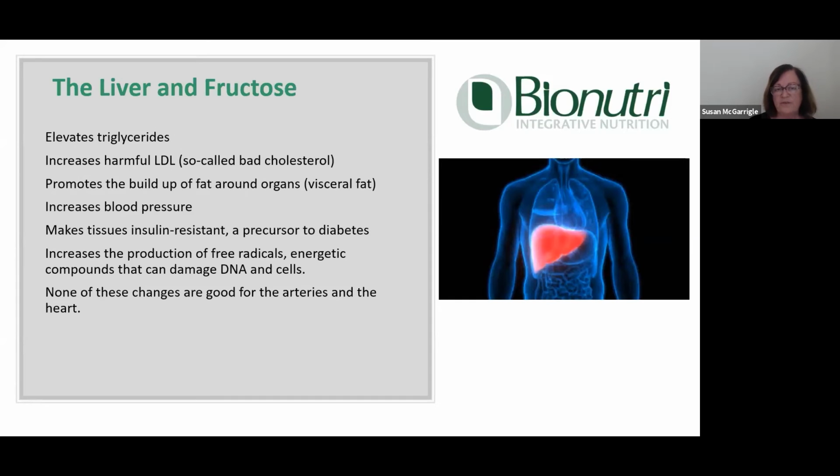And this is what fructose can do. It can elevate triglycerides, increase LDL, promotes the buildup of fat around the organs, increases blood pressure. So if somebody has got high blood pressure, it's useful to have a look and see what their fructose intake is in their diet. Also makes tissues insulin resistant, and so on.